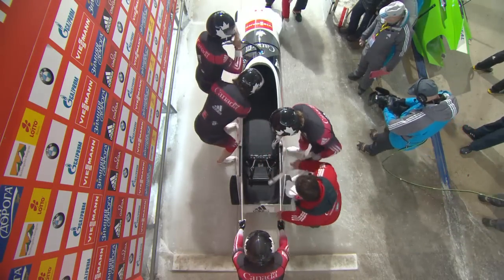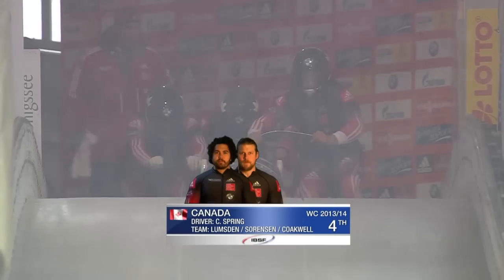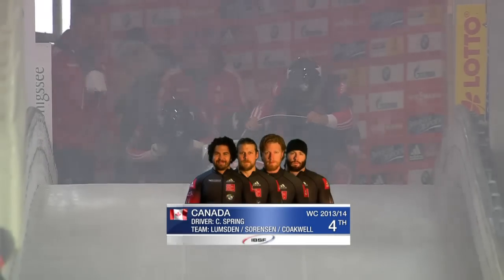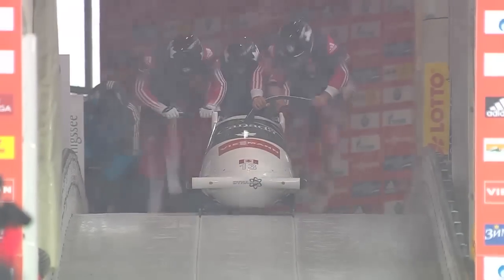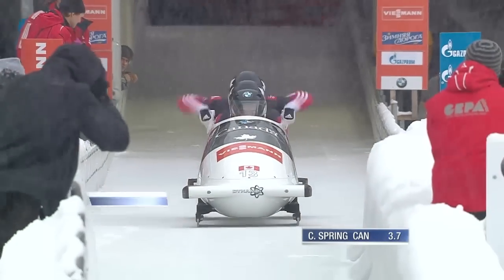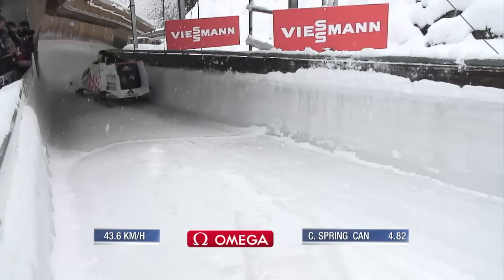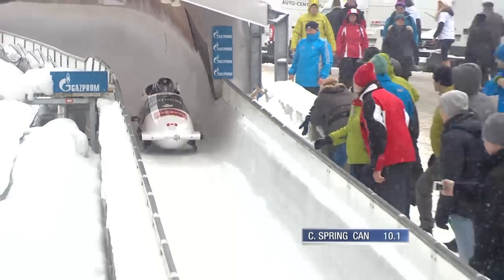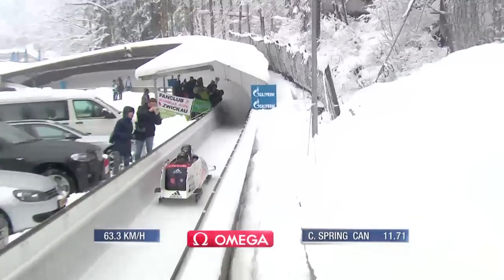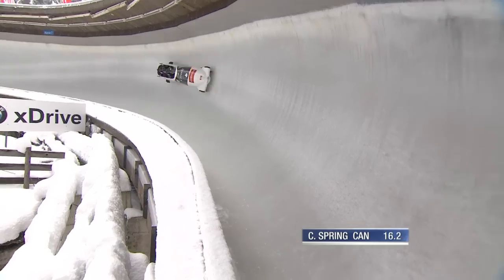Starting the final World Cup four-man bobsled race of the season, the European Championships for our European teams as well. Chris Spring of Canada, standout season this year for him, Jesse Lamson, Cody Sorensen and Ben Coakwell. Trackside, Martin Haven and John Morgan calling the action. Well, they're the Rabbits, and the Rabbits aren't really having an advantage being the first guys down. Watch the 43.6 speed, because they might act like a snowplow. We won't know until the next sled comes down, but watch all these speeds.